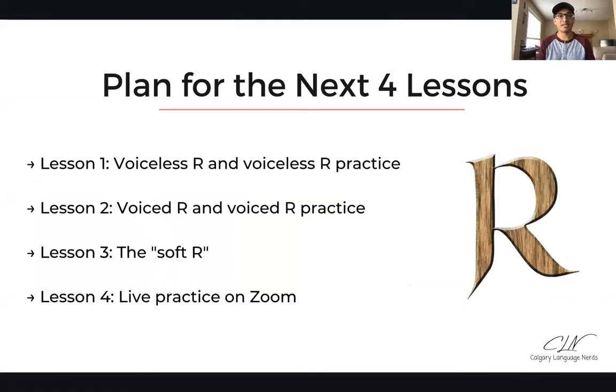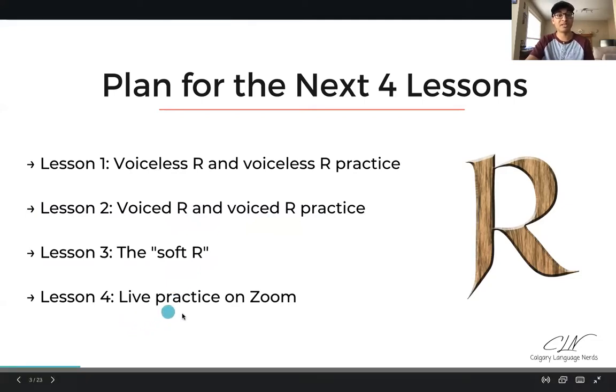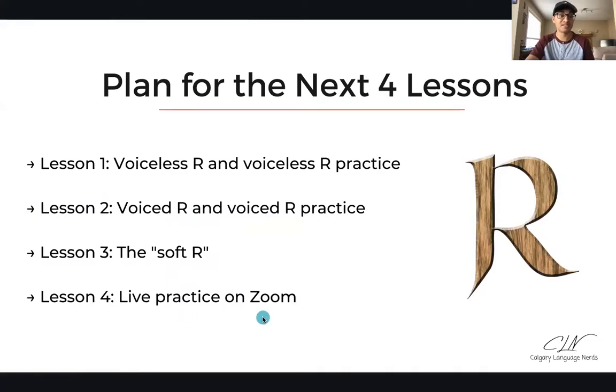Here's the plan for the next 4 lessons. Lesson 1 is going to be talking about the voiceless R and doing some practice with the voiceless R, then the voiced R and doing some practice with the voiced R, and then the soft R. I don't really know if there's a better or a technical term for that, but that's what I'm going to call it. And then the 4th lesson is going to be really cool. We're going to do a live practice session. So the 4th lesson is not going to be a YouTube video or anything like that. It'll actually be a chance for us to get together and do some live practice together, which is really exciting. Okay, so let's dive in.